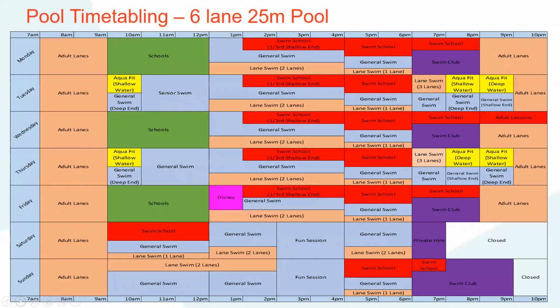So we've got some example pool timetables. Apologies for the garish nature, they are quite bright, but they just give you a bit of an idea about how you can timetable your lessons. So this is an example of a 6-lane 25-metre pool. So we've got schools running between 9 and 12, Monday, Wednesday and Friday. We then use a third of the shallow end from 1 till 4 for preschool parent and child lessons. And then we have half the pool for swim school between 4 and 6. And then we've got swim school at the same time as swimming club as well.